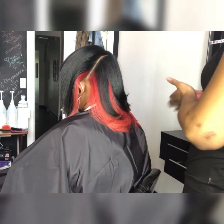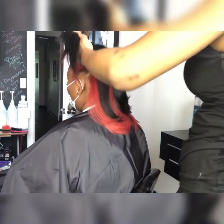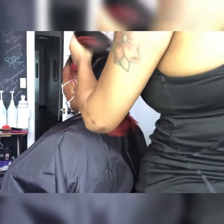One thing I can say, you may not like this color placement or any of my color placements, but her hair has body, it's shining, it's moving. You know what I'm saying? Give me my props for that at least. Sheesh.